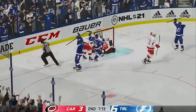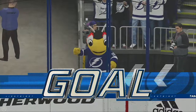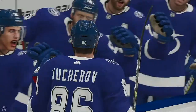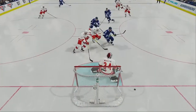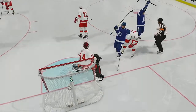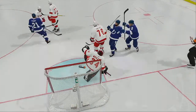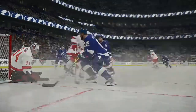Whoa. He scores! Nikita Kucherov, the former Hart Trophy winner, comes up with a big one. That's a scorer's goal right there. That puck is on and off his stick in a hurry. He's so tight to the net, he has to get rid of it before the goalie can readjust.